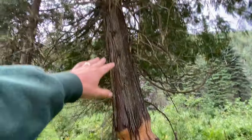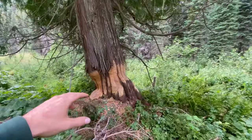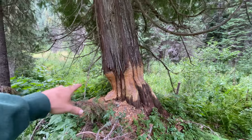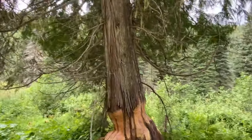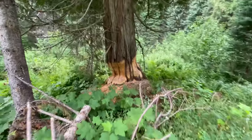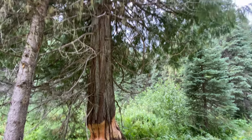You guys, look at this. This is incredible. That is unbelievable. So check this out. This is a massive cedar tree. I mean, as far as cedar trees go, that is a pretty good size one. And these are beavers working away at that big tree. That's insane. I've never seen anything like that. That's pretty cool.